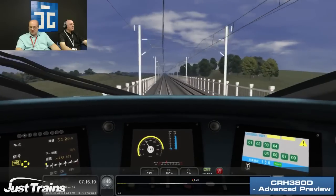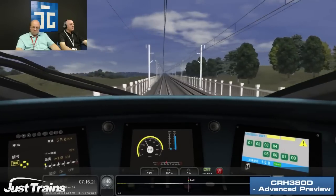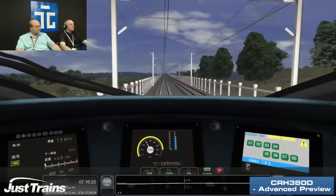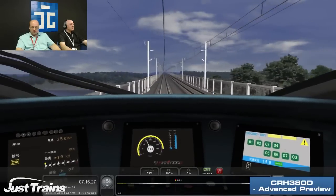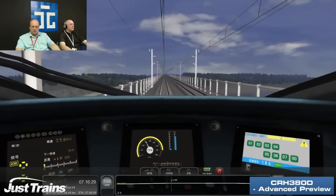Jamie asks, how is he driving it with the keyboard and the controller? Steve is driving with the keyboard. You can obviously use the HUD, or you can use the controller, they'll all work, but in this case Steve's driving with the keyboard.